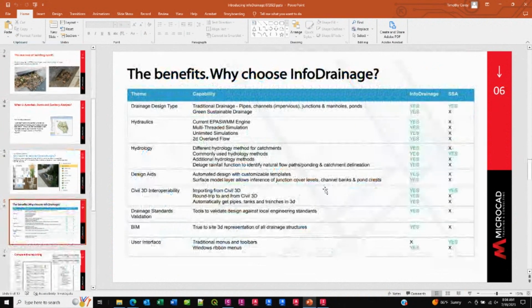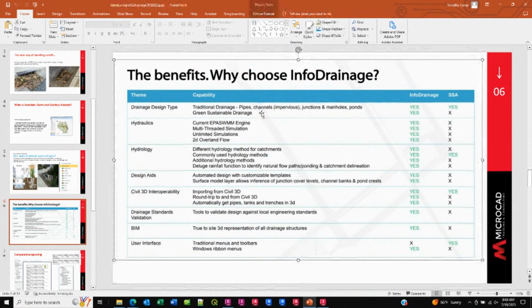Here's a list of different features in InfoDrainage compared to storm and sanitary analysis. Will it do traditional drainage, pipes, channels? Notice impervious, and then junction, etc. So both will do that. But now you want to get into green, sustainable drainage. That's where you need InfoDrainage.